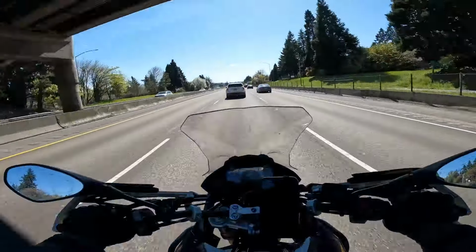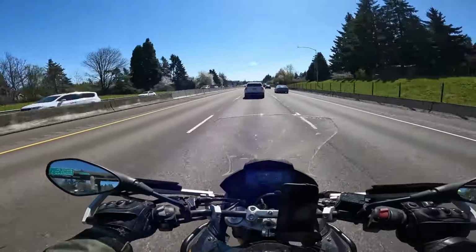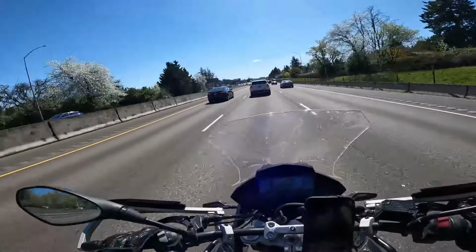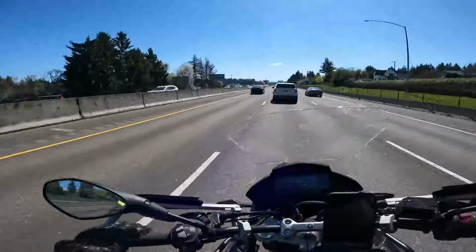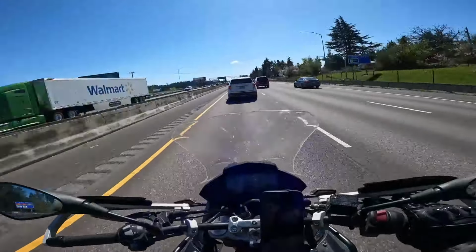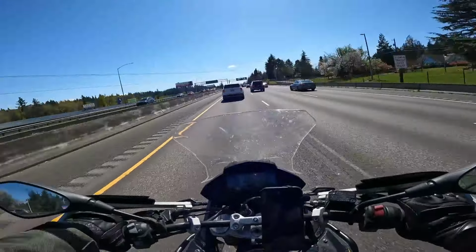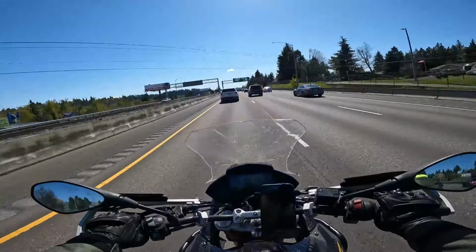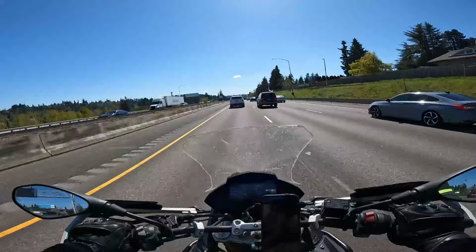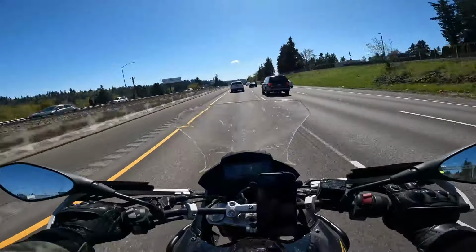Another downside about this bike is passing power. Good Lord, if you need to pass something quickly, I hope that you have enough room to do it, because it's just not going to pass very quick. It does get up and move, it just doesn't do it fast. It doesn't do it with torque, it doesn't do it with a lot of power. So that's a little bit of a downside with it, although I can forgive it.